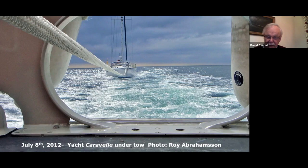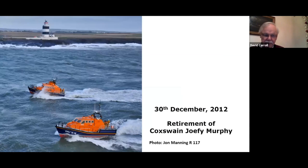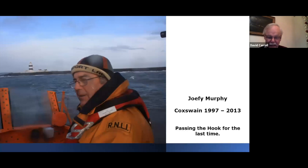And at the end of 2012, Geoffrey Murphy retired. He was a coxswain, and that was his send off there, rounding the hook with the Tamar lifeboat from Kilmore Quay, the Dunmore lifeboat on the inside, the smaller one, the Trent class, rounding the hook on what was Geoffrey's last time as cox, and there he is, bidding farewell to the hook after his wonderful service to the lifeboat over many years.